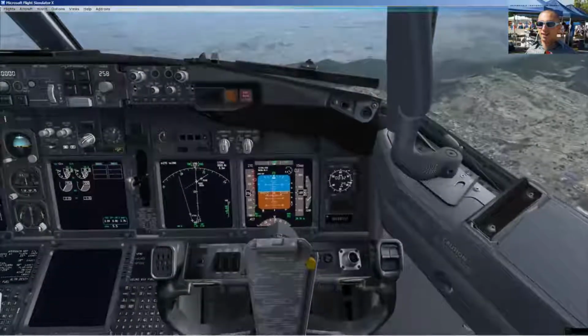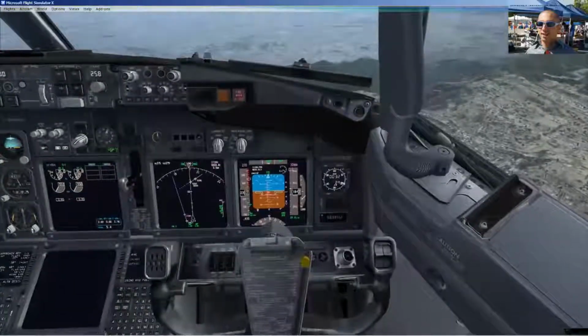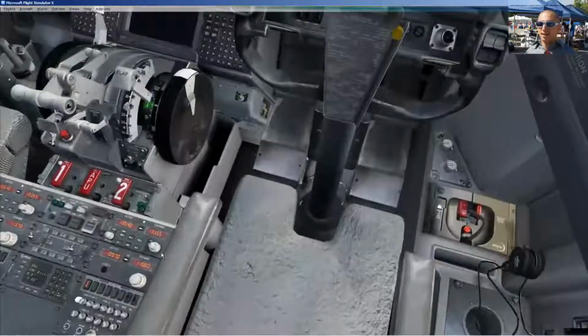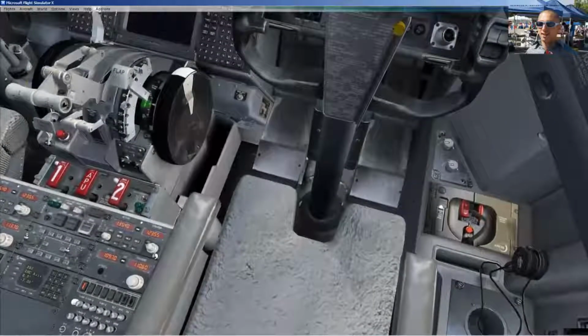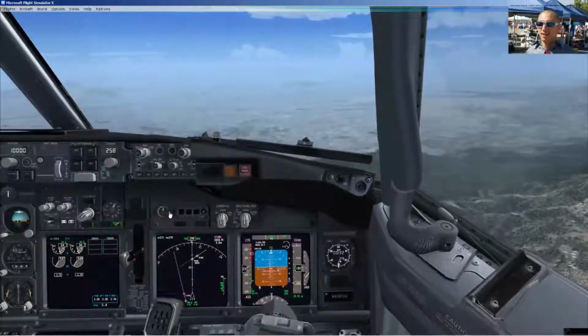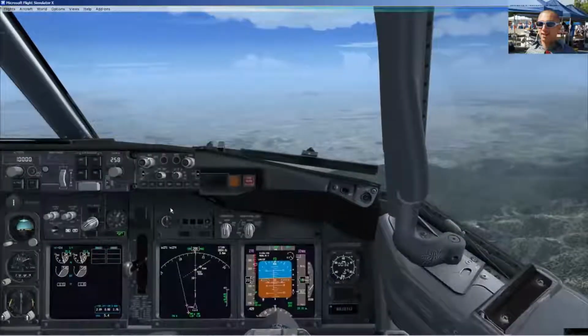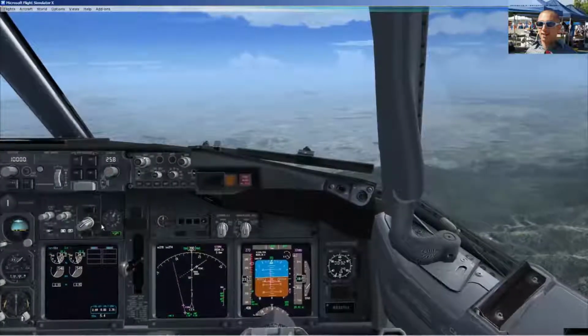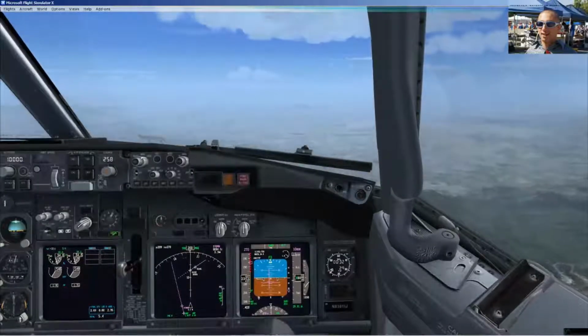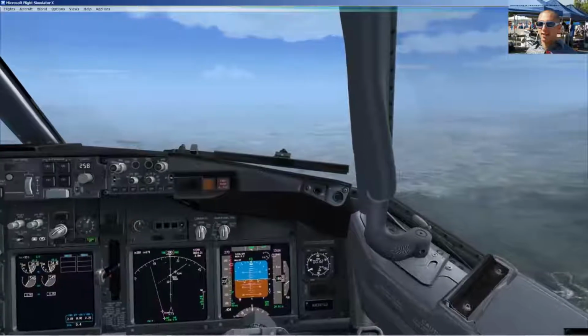Let's go ahead and get the tower in the standby frequency. Ontario Tower is 120.6. That way we're just not behind the airplane to get these things done here. 120.6 is set in the standby, so when we contact tower, we're ready to go. Okay, now we're at 8,000, so we can bring the nose back up here.